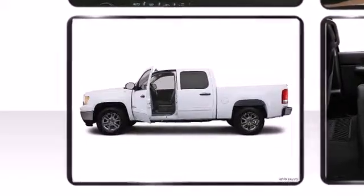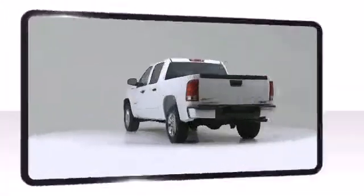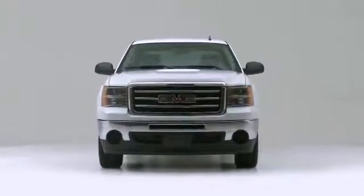The 2012 GMC Sierra 1500 Hybrid. With potent V8 power and performance equipment integrated throughout, you should definitely take this one for a test drive.